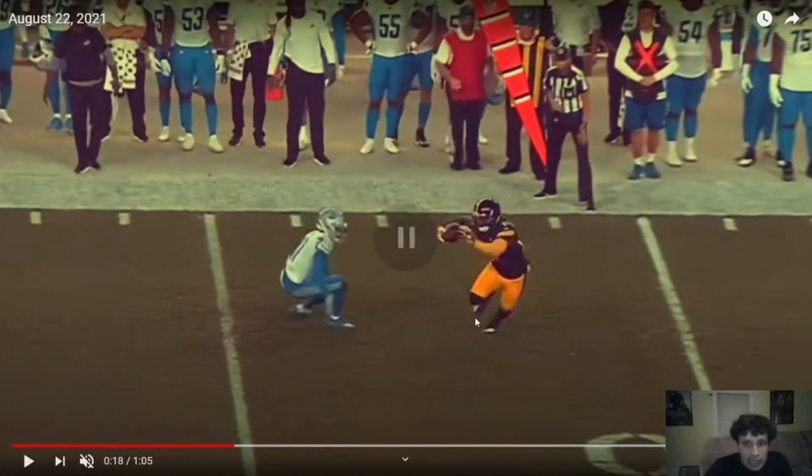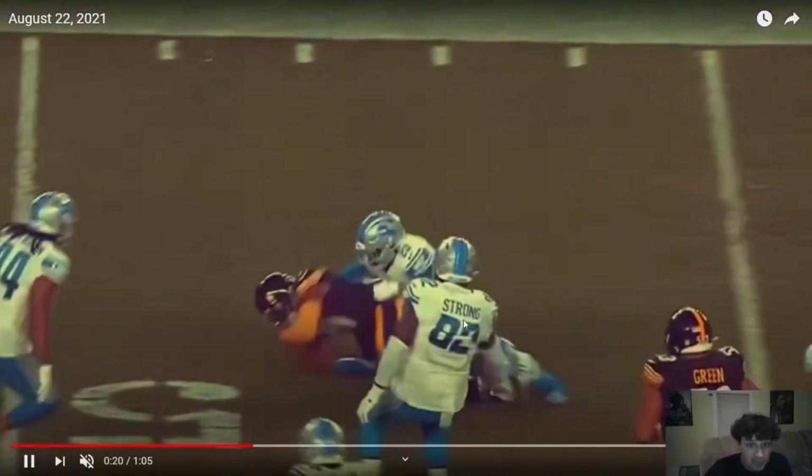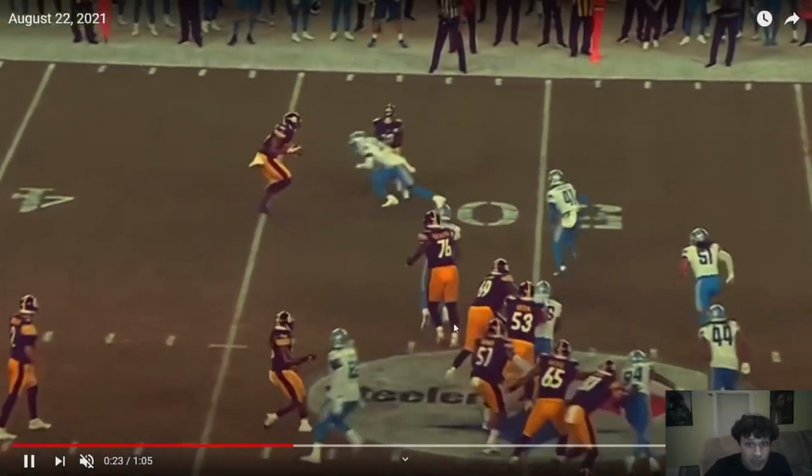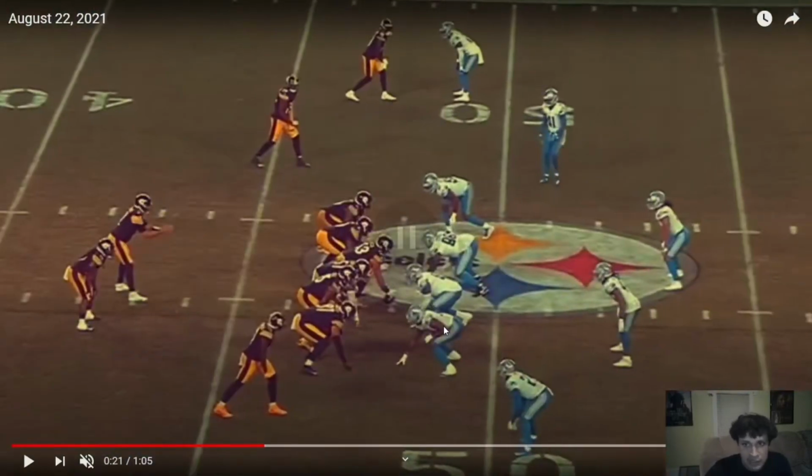Another nice play. It was just a really nice move by the receiver in a lot of space. He cuts upfield, gets a really strong gain on the play. It was a good job by AJ Parker to get out there. But then he just made a nice move and picked up some extra yards.